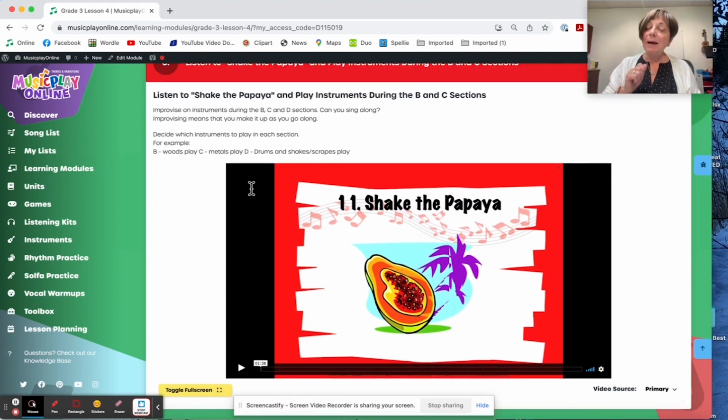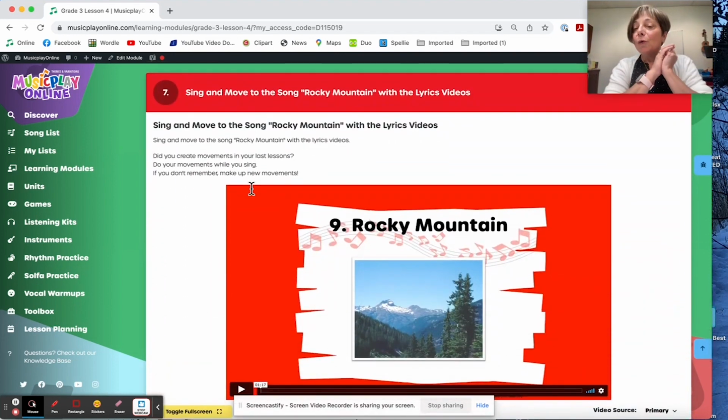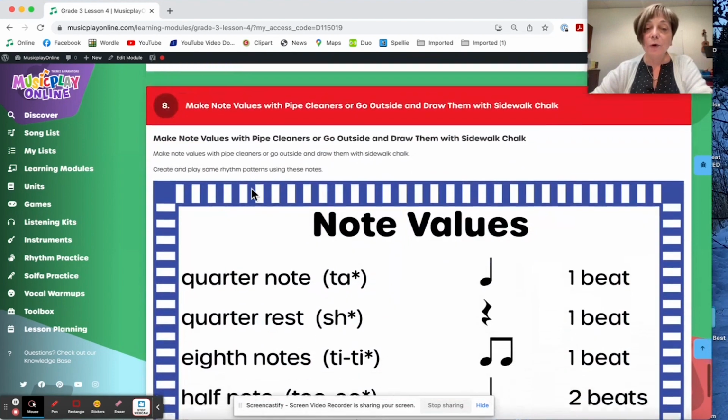But they like Mama Says No, play. This is a work day. It's a really cute little song and the kids like it. Rocky Mountain is a review. And if you want to have them create their own movements, if you haven't done that yet, this would be a good lesson to have them create their own movements.